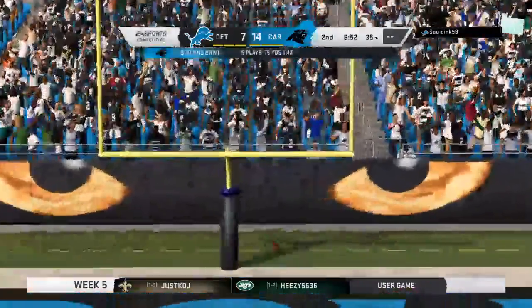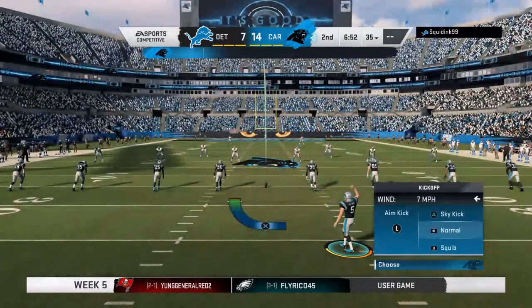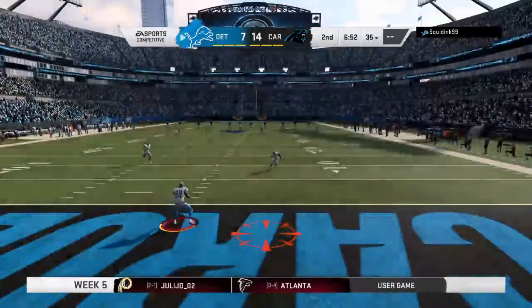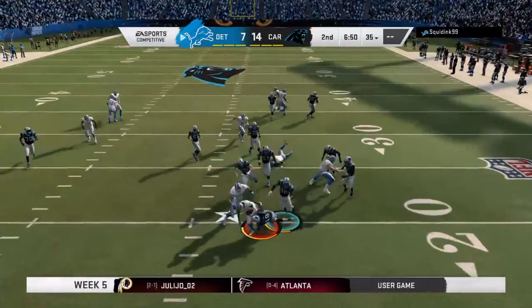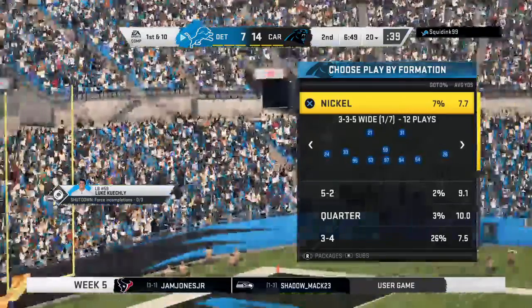Extra point try good by Gano. And that makes the score 14-7. Set now to kick this one away, and off it goes. This fielded a few yards into the end zone. And the decision to come out is going to cost him 5 as he's taken down right at the 20.